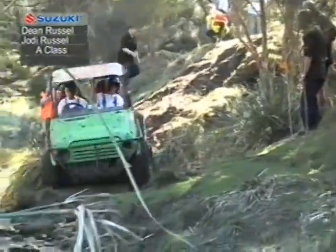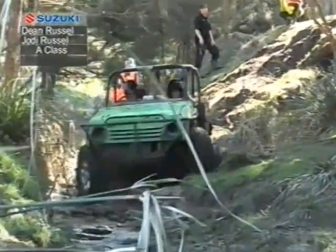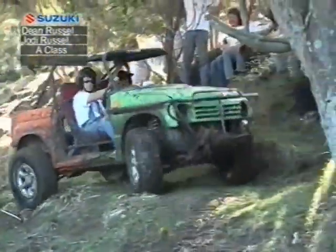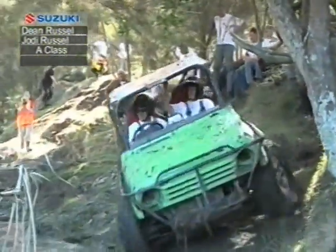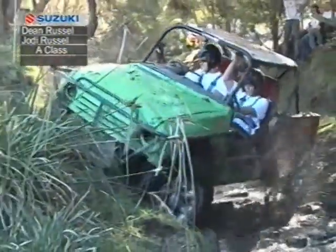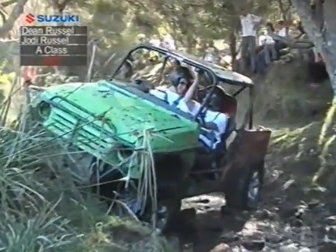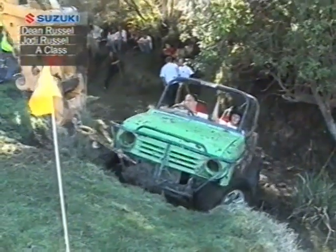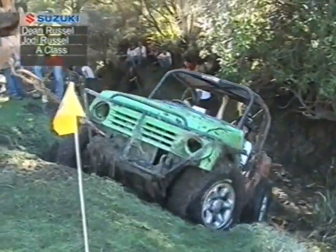Hazard 7 starts with Dean Russell and Jody Russell in their little Mitsubishi Pajero Junior. Quite scenic this one, Nev. You drop down into the trees. It's lovely. Yeah, you can watch the eels and that little bit of running water there. Dug in there a bit. That'll be the end of that for Dean and Jody there, 60 points. A little bit of assistance from the normally ever-present extracting machine.